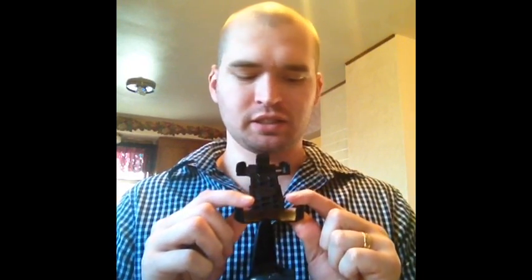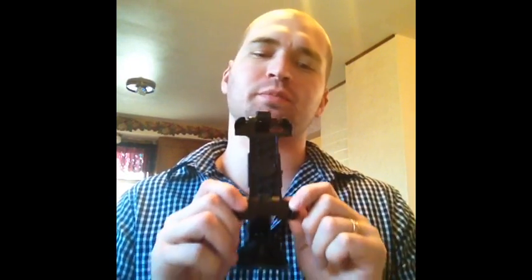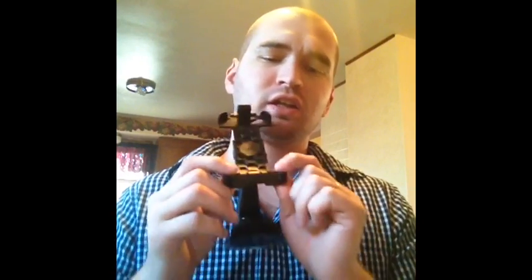So that's the car mount, and like I say, please pay attention to your local and state laws. Use this safely. Don't retrieve your phone while you're driving or try to type in anything like that. Let's just stay accident free, and let's have another day for life.